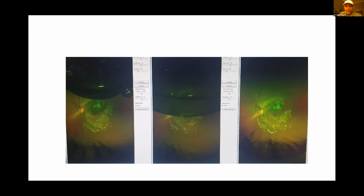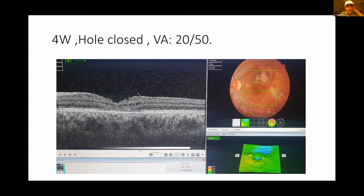Now, I do like to do an OCT within 2 or 3 days. And I think if the hole is going to close, it usually does close that quickly. And I have a good ultrasonographer or a technician who does a great job in doing this. And this is how the patient looked.